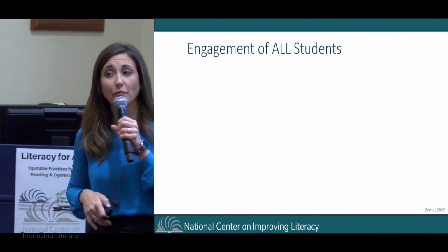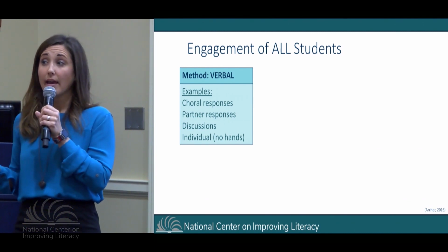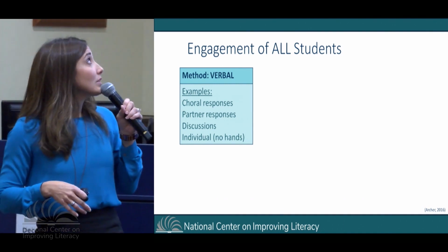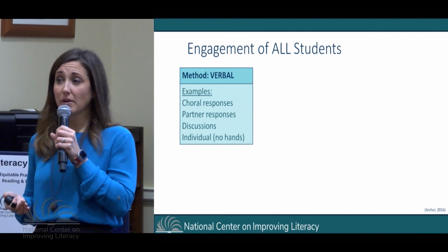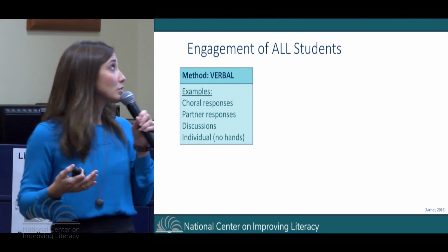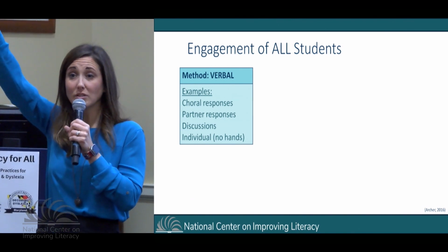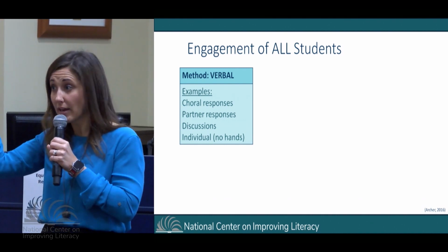And then looking at engagement for all students. So as part of explicit and systematic instruction, who's practicing? It should be the majority of my students the majority of the time. All of my students, all of the time. So really looking at how I can get all of my students engaged in the instruction. Oral response opportunities: I could have students partner with each other and respond while I'm monitoring those responses, discussions, and then not doing really individual turns where my students raise their hand and I call on them, because we know which students usually raise their hand, students that know it already.